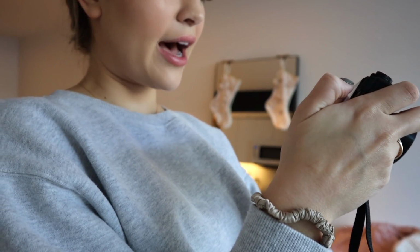Basically, the screen is touchscreen, so I always have it on autofocus, but you can still touch the screen wherever you want it to focus on. So if it's a little bit out of focus, you can tap your face or whatever. And then this thing up here adjusts the brightness. It's also really small and lightweight, which is perfect for vlogging.